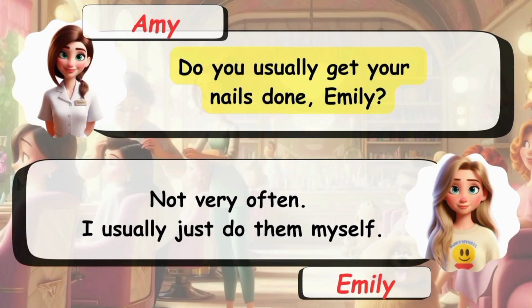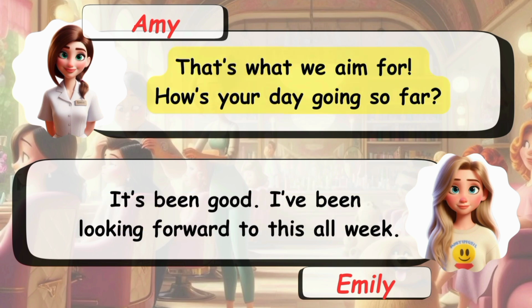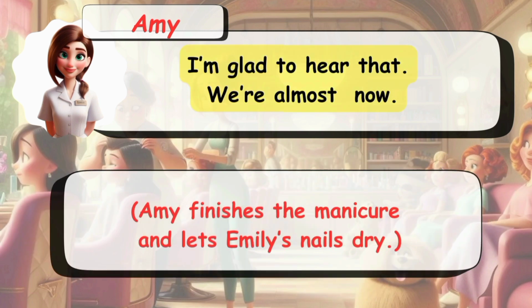Do you usually get your nails done, Emily? Not very often. I usually just do them myself. It's nice to treat yourself once in a while. Yes, it is. I feel so relaxed. That's what we aim for. How's your day going so far? It's been good. I've been looking forward to this all week. I'm glad to hear that. We're almost done now.